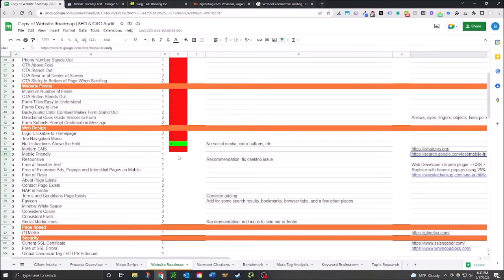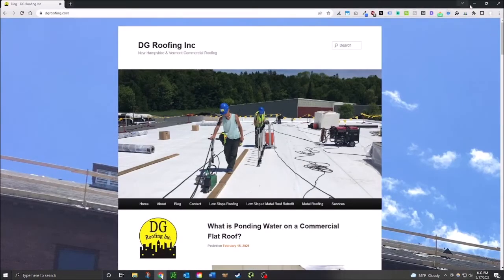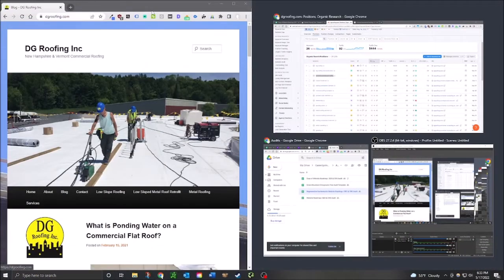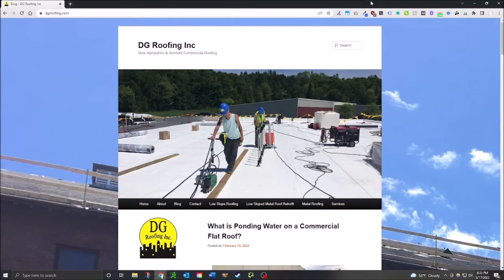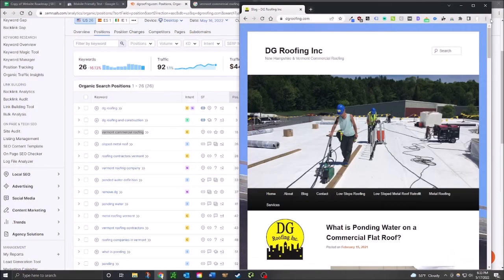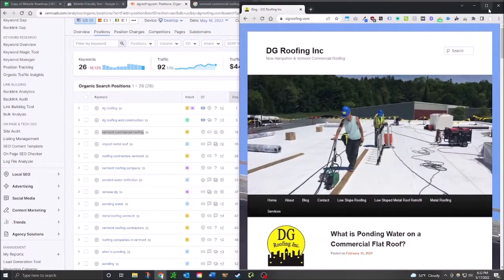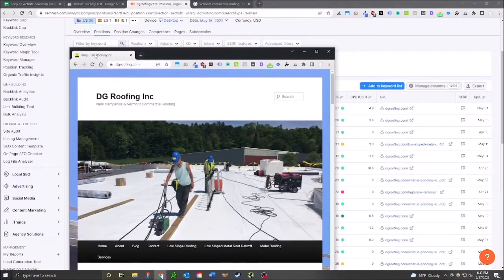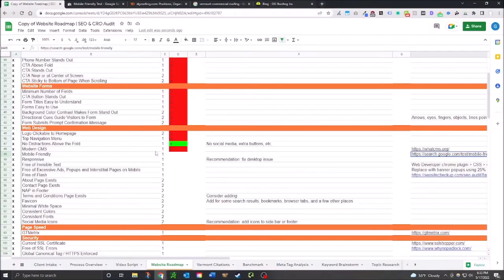Okay, while that's loading, we'll just see if it's responsive. Looks like it is responsive. I'm just going to test that one more time. Okay. So it is responsive. Still loading.